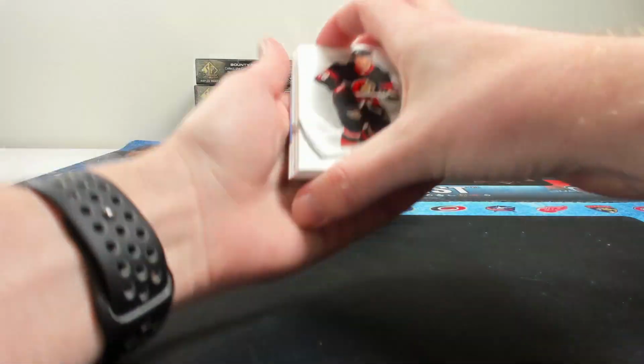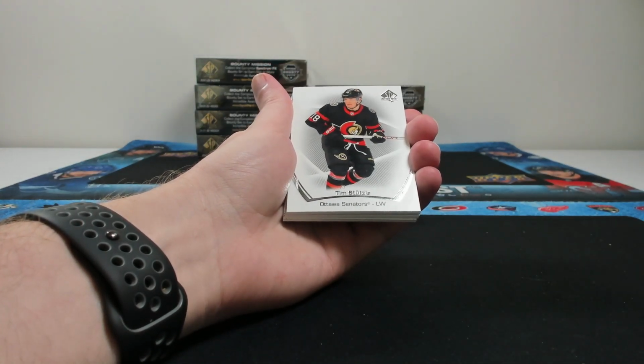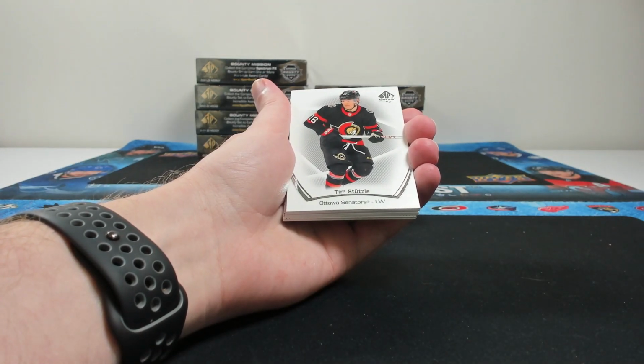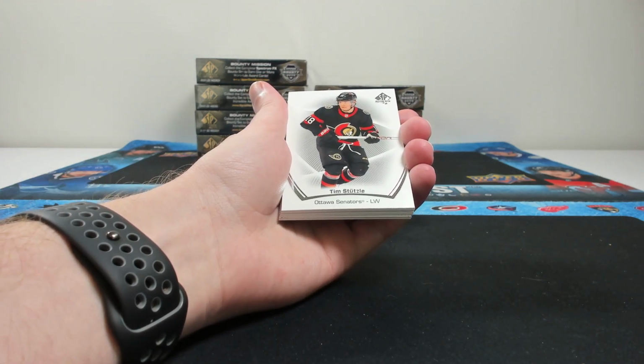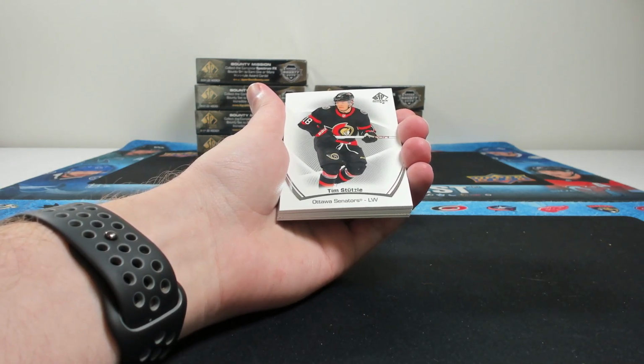If you're unfamiliar with how the old SP Authentic used to work, there are packs that have decoys in them, and those would also be the same packs that could have patches. So if you're buying a loose pack, it was just always better to buy a pack that had a decoy, because you still could get a regular autograph, or you could get the patch auto. Whereas if you get a thin pack, you can't get a patch auto.